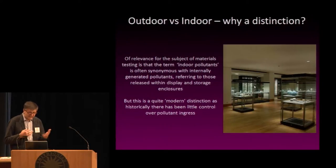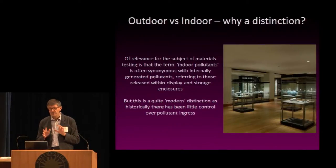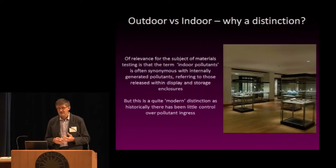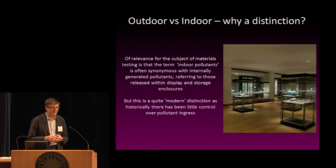And so it is really these indoor pollutants, which are now often synonymous with pollutants generated not so much even indoors as within the environments in which we put things to protect them. After all, we're putting things in cases, usually to protect them. If we're putting them in display cases to protect them from the hands of visitors or to maintain an environment for them, if we're putting them in packing cases to protect them during a journey.